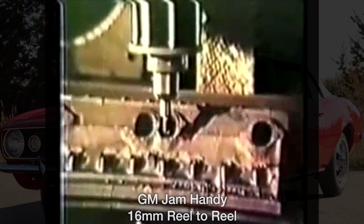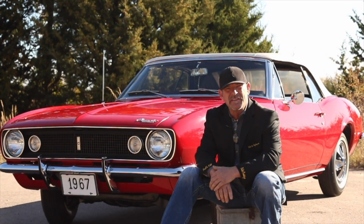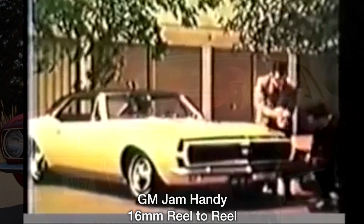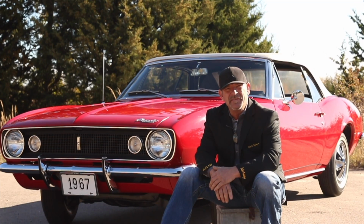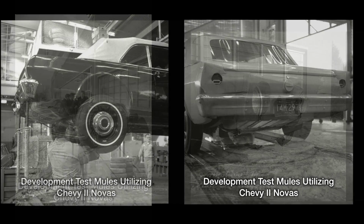Balsa wood. While this is going on, mock-ups of parts and components are fitted into a wooden framework of the F-car. And fiberglass. Full-scale fiberglass model. It won't run, but it looks enough like the real thing to fool an expert. When this process was complete in the winter of 1965, the potential drivetrains were tested in Chevy 2 X-Car Novas.